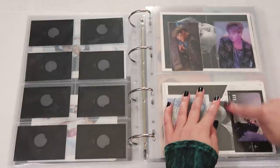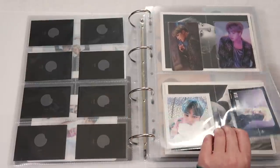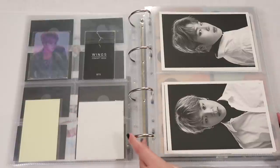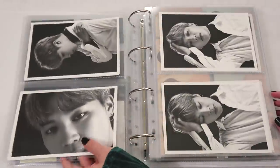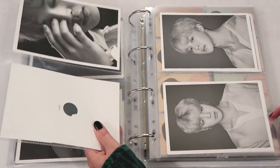This is a Japanese Wings thing. This is from Jimin's essay book, which I have displayed on my K-pop shelves. Okay, this is Jimin's Wings photo book. I have both versions, both sets. They're everything. These are so beautiful. These are so absolutely stunning. I wish Big Hit would give us stuff like this again.